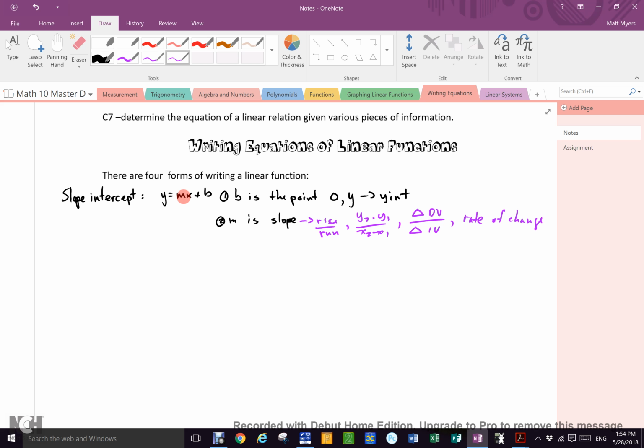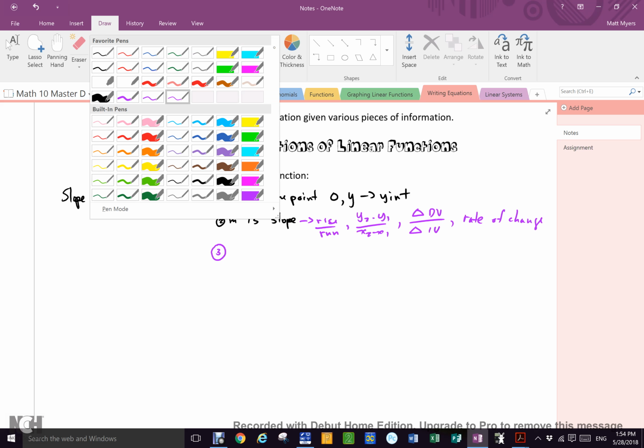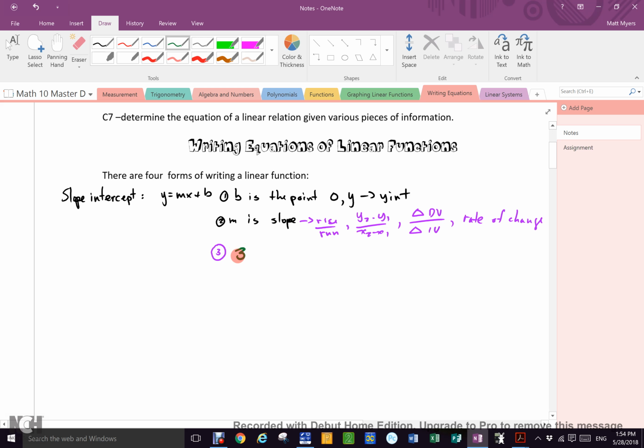Plus, at the very end of it all, if I gave you a point, for example, 3, 7, could you put that into there? Where would the 3 go? On the X. Where would the 7 go? On the Y. That is everything you know from slope-intercept form, yes? Excellent. What's another form? Yes, sir. No, sir. Which is what?